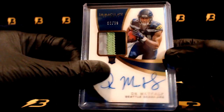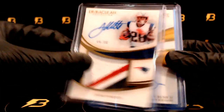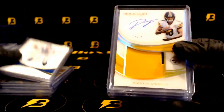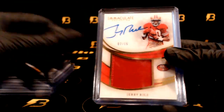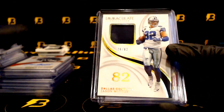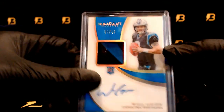Then we got Metcalf going out to the Seahawks. Smith Jr. for the Vikings. White for the Patriots. Bush for the Steelers. Manning for the Colts. Johnson for the Steelers. Nice Rice out of 15 for the 49ers. Newsome for the Browns. Witten for the Cowboys, Mixon for the Bengals, Greer for the Panthers, Bailey for the Broncos.